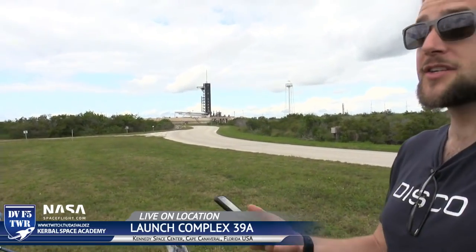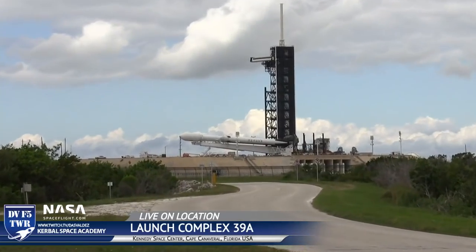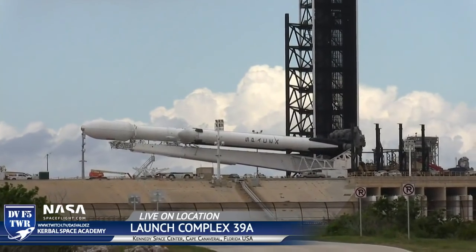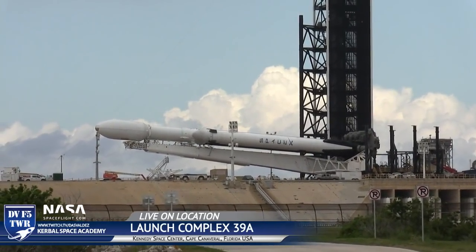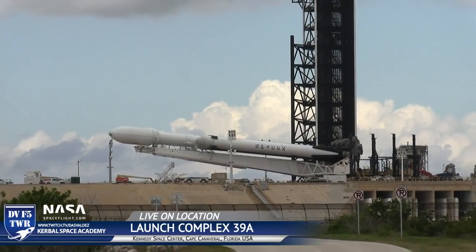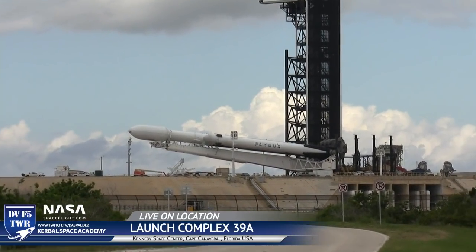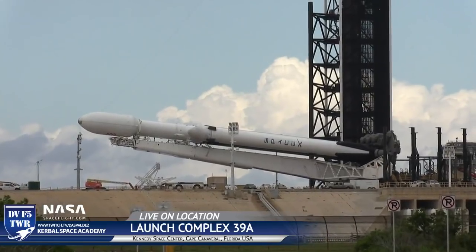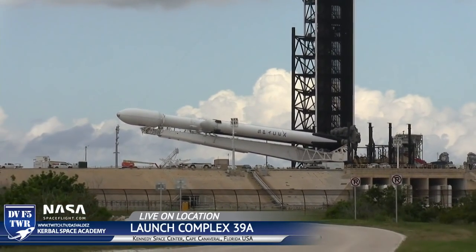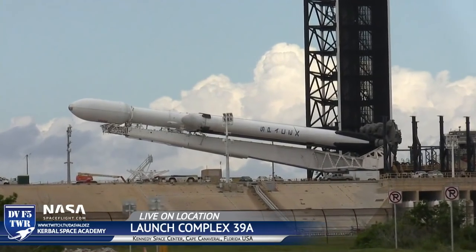Oh, and it's going horizontal. It's going vertical. Oh, look at this. It's going vertical, guys. Whoa. So this is what we were trying and really hoping we would be able to show you guys. Look at that. It's Falcon Heavy going vertical at 39A right now. And you guys will get a sense for how quickly this happens, which is incredible considering how big this rocket is.